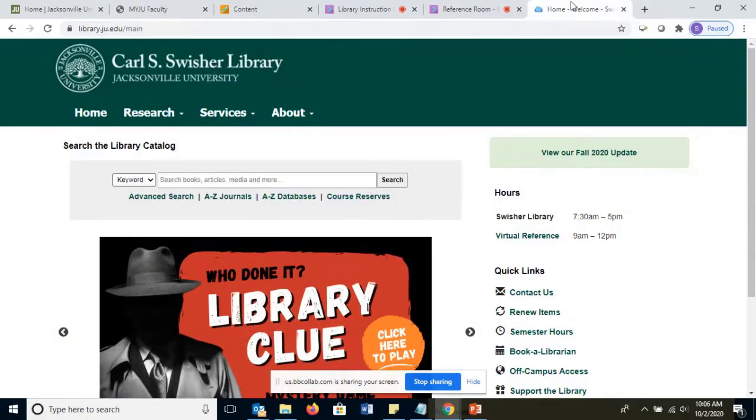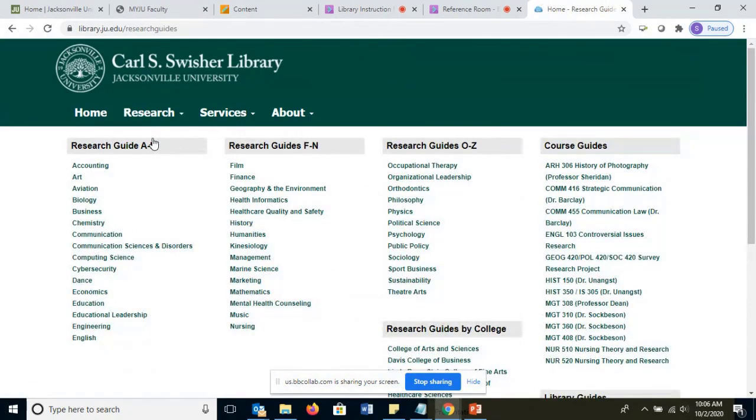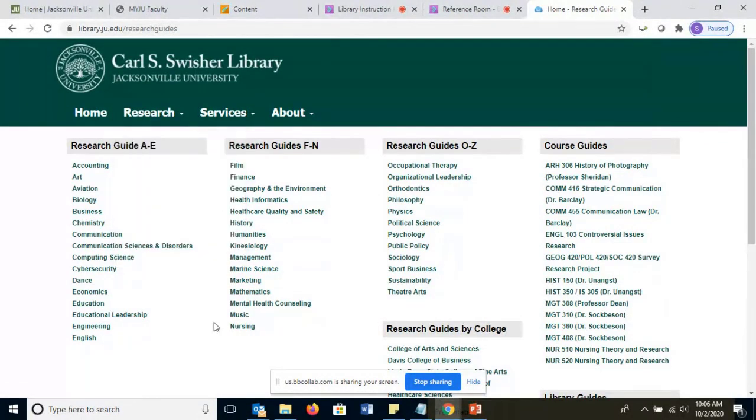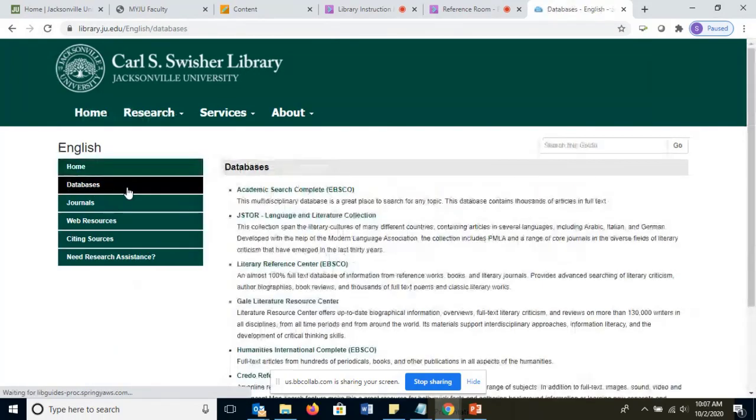From the library's website, we're going to go under Research and Research Guides. Anytime you're doing research, we're always going to go under Research and Research Guides. For this class, we have an English research guide, so we're going to click on it. As you can see, we have databases, journals, web resources, even information for citing your sources. But let's start by looking at the databases.